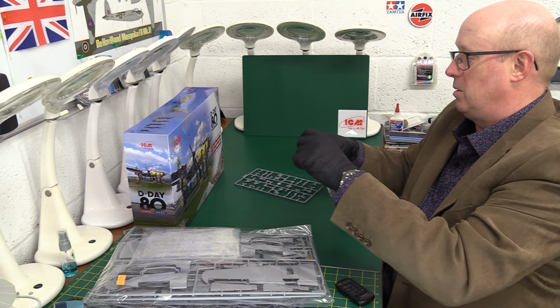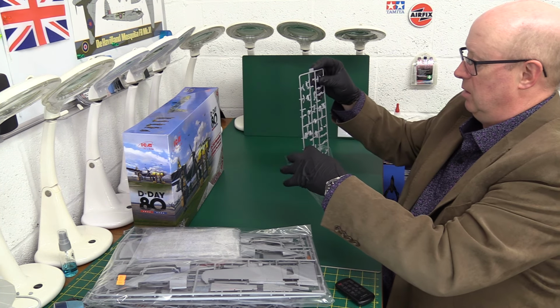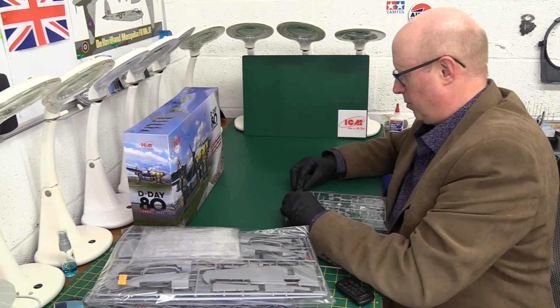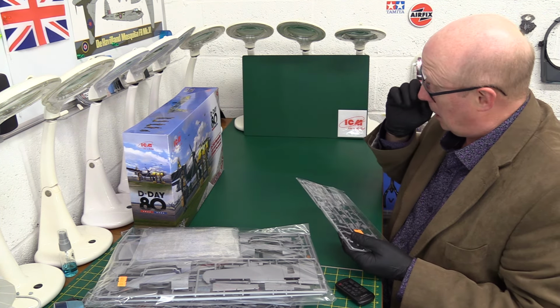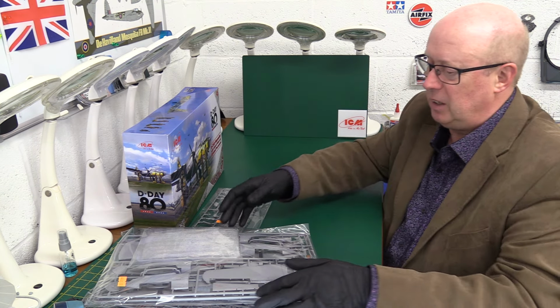Or if you wanted to, you could even use those figures for other models. You know, you've got like a B-17, something like that. But it really does go with this, doesn't it? It's so nicely conceived as a package, really.